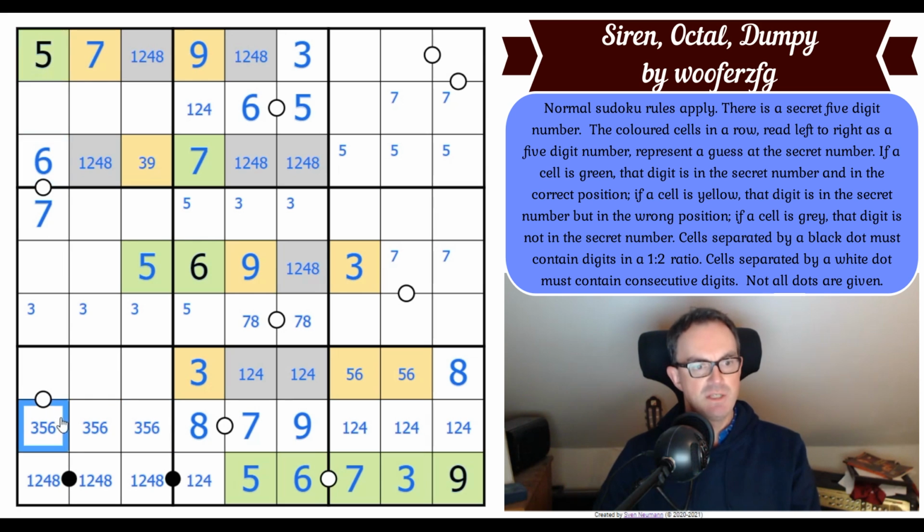5 and 6 looking at this square, so that's got to be a 3, and that's on a dot. So that's a 2. Okay, so this cell here is a 2 or a 4 to be consecutive with 3. Now that's giving us a 1, 2, 4 triple in row 7, which means these 2 squares are 7 and 9, and we can write those in using the 7 up here.